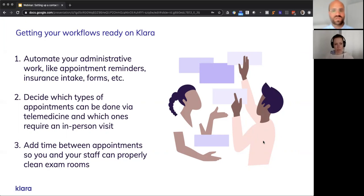Then you decide which type of appointments will be for telemedicine and which ones will require an in-person office visit. And again, there was a great webinar last week from Lawrence where he specifically talked about this as well, about optimizing which visits you should move into the telemedicine realm and which you should keep in person and how you can optimize the revenue around them. And lastly, you should build time into your schedule to properly clean exam rooms between appointments.